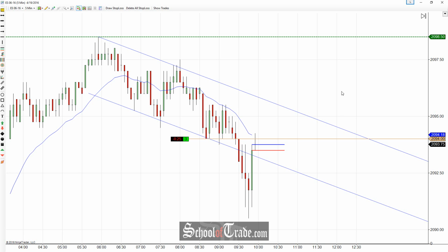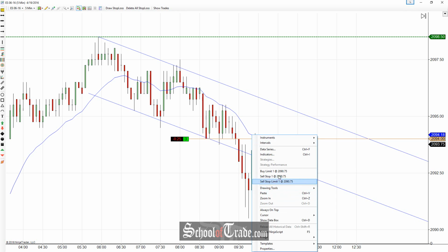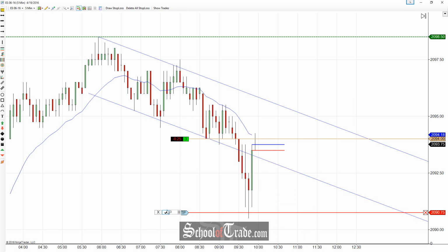Today we're going to be taking a look at an S&P buy off of the channel lows. Now, this move that I'm looking for is primarily back to the high of day, but given the fact that our stop is so wide on this, we're going to have to make sure that our stop is equal to our target so that the trade is worthwhile. So our stop is down at 90.75 and our entry is at 94.